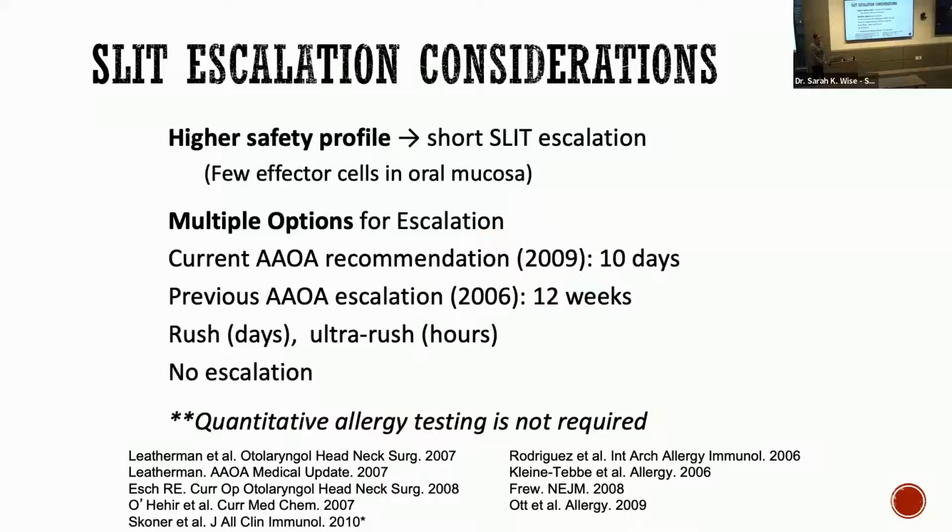Now, SLIT does have the higher safety profile, as I mentioned, relatively rare anaphylaxis, no deaths that I'm aware of. And we think that that's because of the tolerance of the oral mucosa. Just think about the amount of things that our mouth is exposed to all the time, new foods, the environment, et cetera. So the oral mucosa is pretty tolerant. And so we have this higher safety profile, and so we can push those doses up pretty quickly.